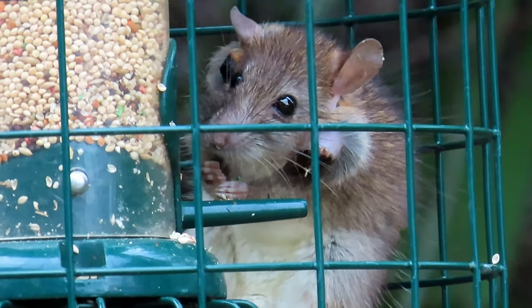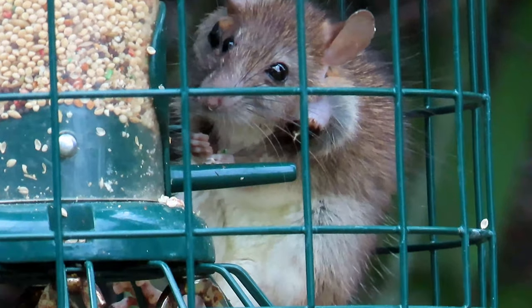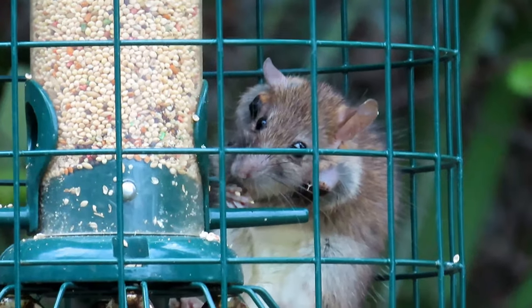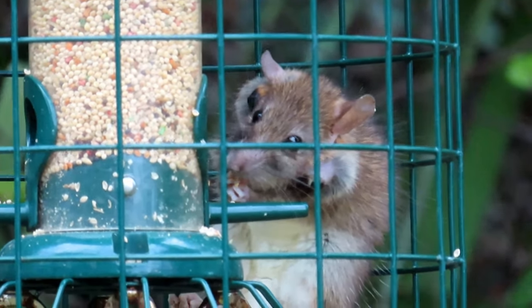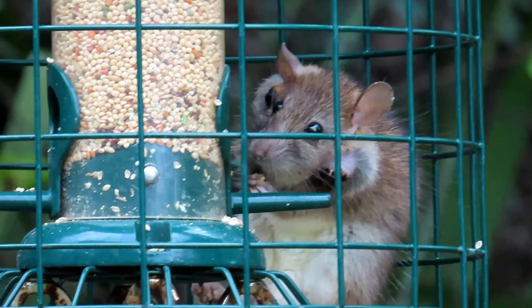He basically reaches in there with his little hands and pulls out the seed and eats it. Lovely. I'm glad I happened to notice this. Now I gotta just keep it over in its place with the baffle.